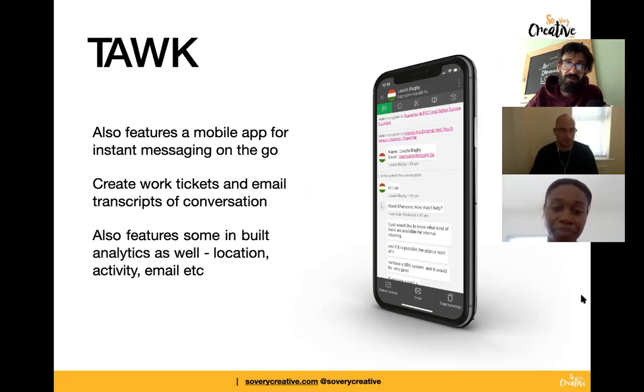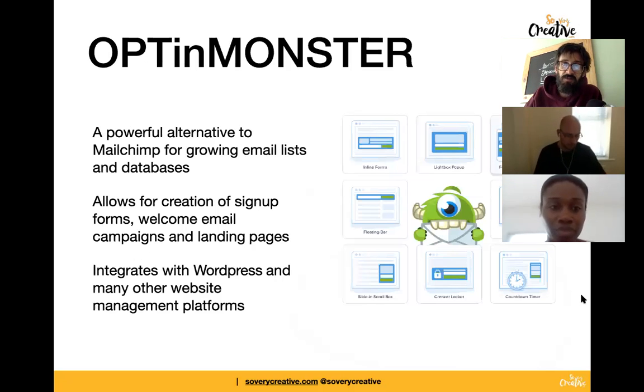Brilliant. Cool. Okay, so next one is one that we tend to find is quite an alternative to MailChimp, which I know we've mentioned a few times over the last few weeks and months, and is a really useful, powerful tool. But we thought we'd be a little bit fair and mention another package today that is an alternative for MailChimp. This is one called Opt-in Monster, which has got a really powerful different set of tools available for you guys in terms of being able to set up and develop your email lists over the weeks and months that you're potentially running these campaigns.